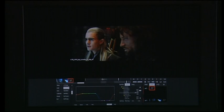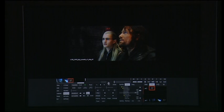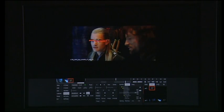What we can do is what we call track. To do that, the first thing we'd want to do is just tell the computer where Legolas is in the shot, and we'll just use his eyes as a track point. So the computer's just matching where all that move is.